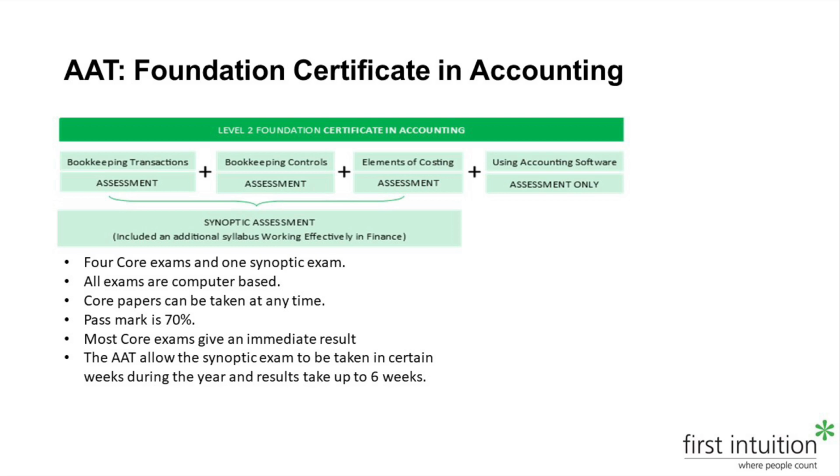All of the exams at this level are computer-based. The core papers can be taken at any time with a pass mark of 70%. The synoptic exam can only be taken in certain weeks during the year. These are set by the AAT, and results for the synoptic exam can take up to 6 weeks to be received. The majority of the core papers will give you a result on the day that you sit it.